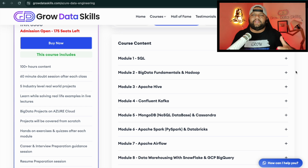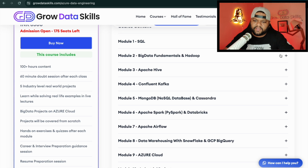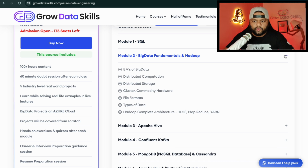I'm going to teach in such a way that you don't know anything, the way I was expecting at my time, that there could have been someone who could have guided me in this way. In the same way, I'm going to teach you in this bootcamp. So we'll be starting from the SQL part, covering from basic till the advanced, like the window functions and the CTEs, then big data fundamentals and Hadoop, and implementing it, spinning up the Hadoop cluster over the GCP and running the Hadoop commands and seeing every single box of it, the architecture of it.